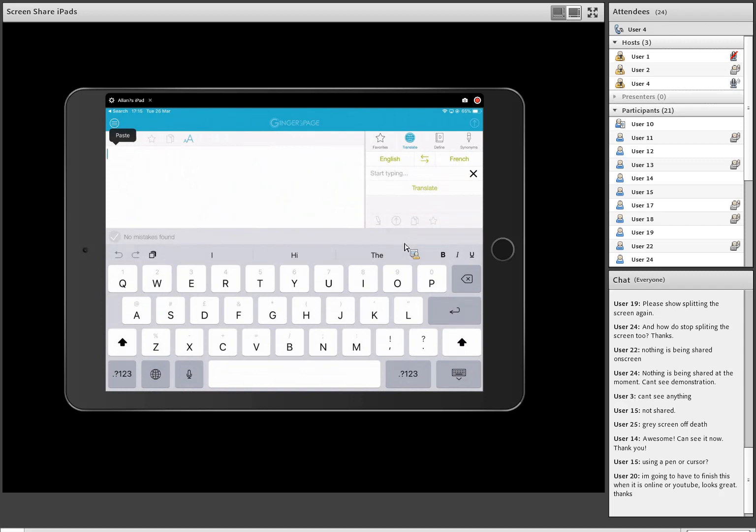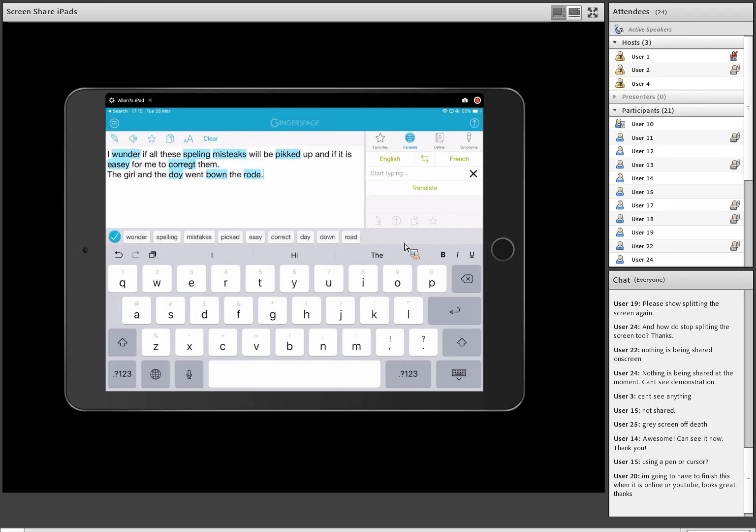And what I'm going to do is paste that text with several spelling mistakes in it into Ginger. Tap and paste. And it's immediately highlighting the incorrectly spelt words, or the words it doesn't recognize, and we'll quickly go through them.